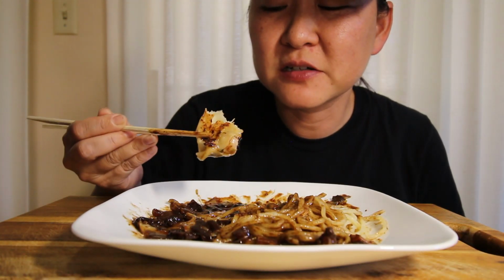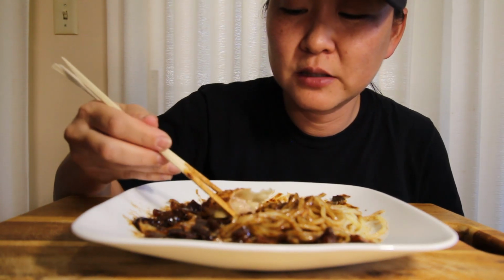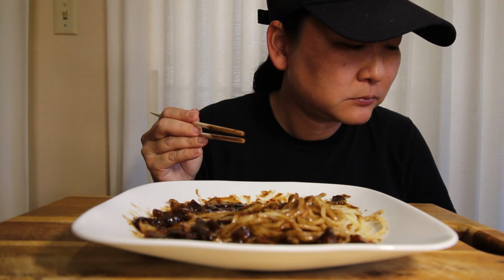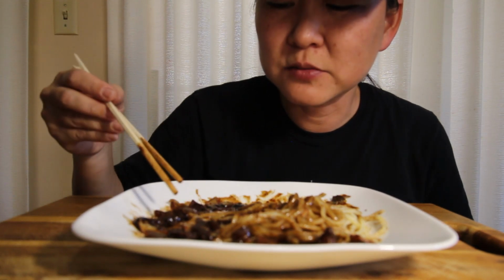Your standard pot sticker or gyoza. Supposedly they're also handmade and house-made in the restaurant. It's not frozen. The meat inside's really good. It has a lot of chive in it.